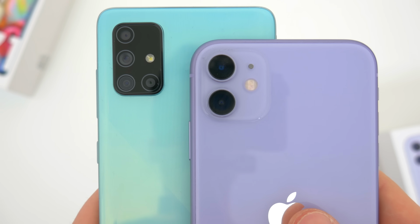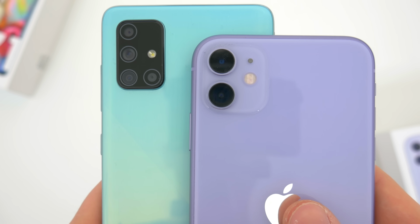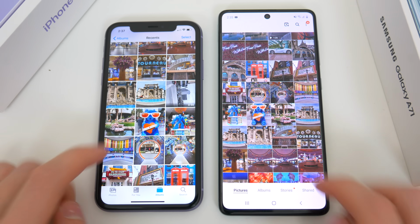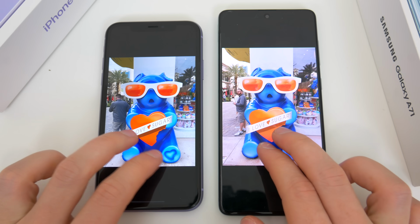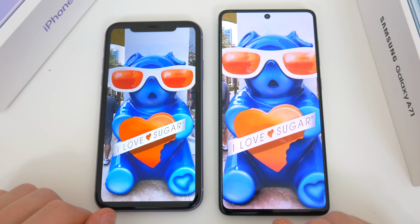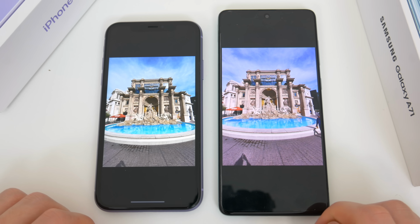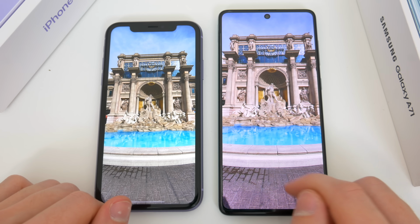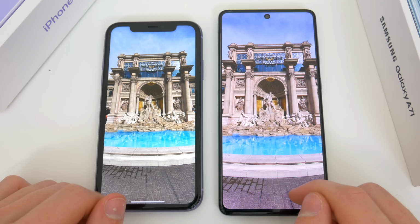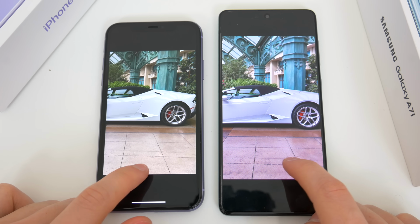Now, yes, the A71 at least at first appears to offer more, especially with its overall setup. But when it comes down to real world side-by-side pictures, the choice isn't always clear. The A71 with its considerably more megapixels will often show more detail in a picture, which is good. But I think the iPhone is a more consistent picture taker in general. I think the color is more accurate on the iPhone, and the pictures seem a little more pleasing to the eye, less overexposed and less saturated.